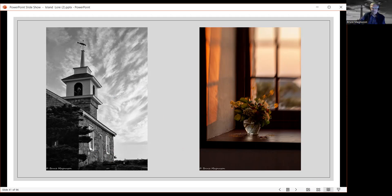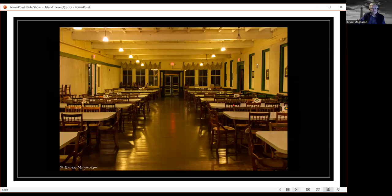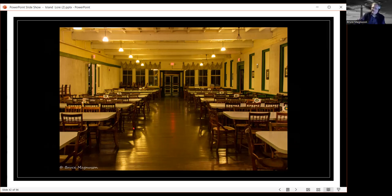So it's a pretty amazing place as far as photography goes. A lot of great subjects. And, like I said, it probably hasn't changed a lot from the 1870s. You get your meals family style. This is a dining room, which kind of reminds me a little bit of the movie The Shining to a certain degree. It's got that old vibe, but it really is a throwback.